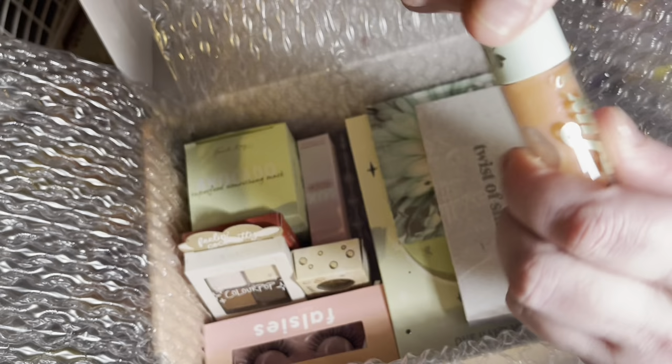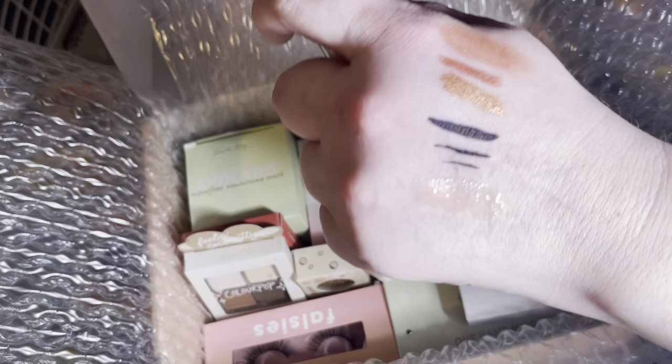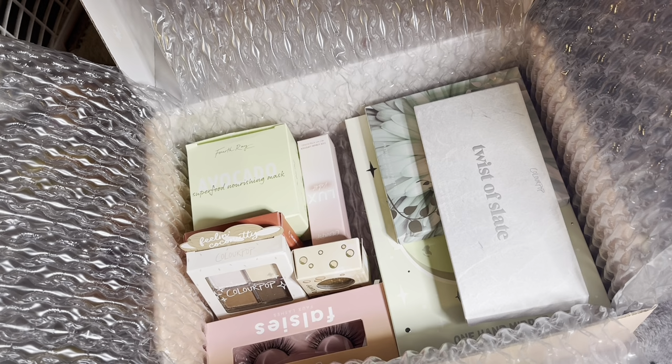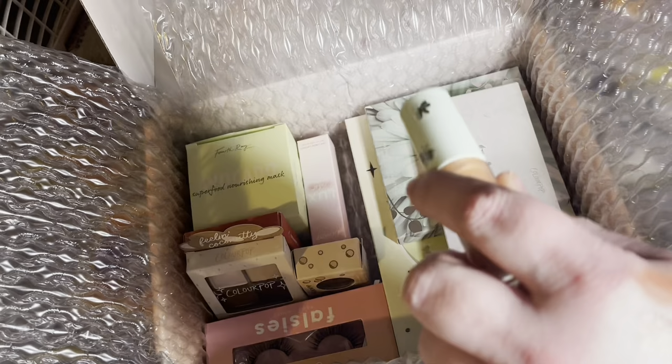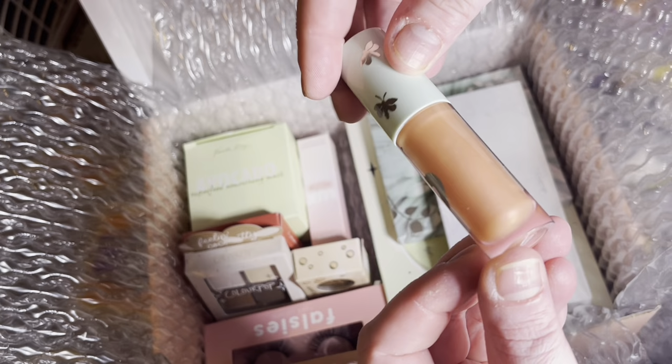Very pretty. If you've never seen, the doe foot applicator is just like the one for the eye primer. I doubt you'll be able to see, but we'll try. You can definitely see it. Doesn't really have a smell. Just a very pretty, like, see-through. But I don't know if you guys will be able to see. It's got like a pinky shift.